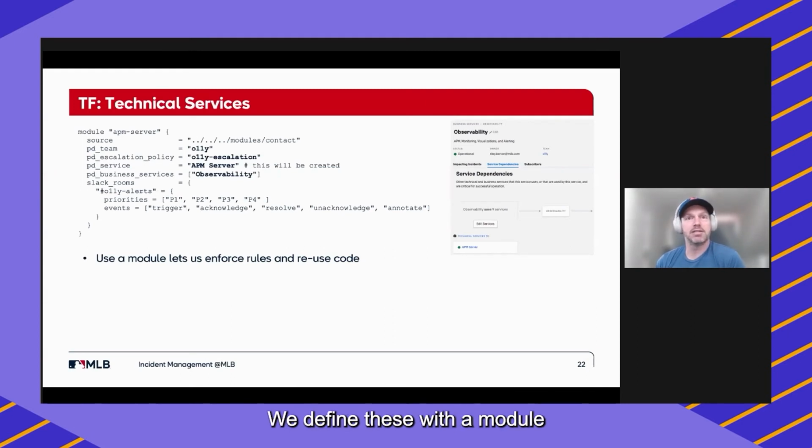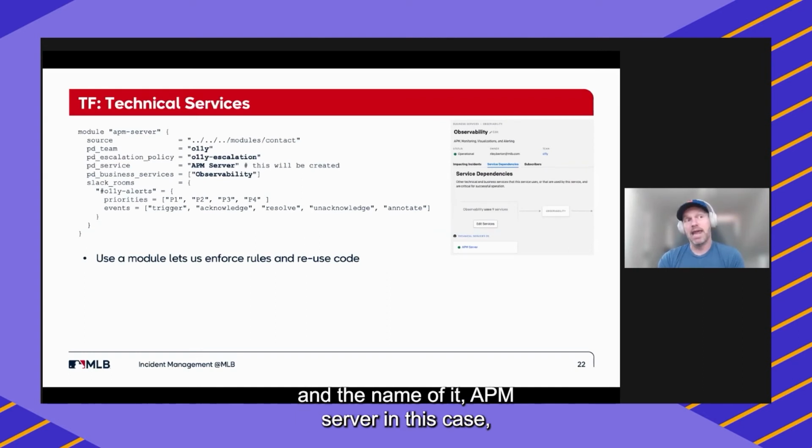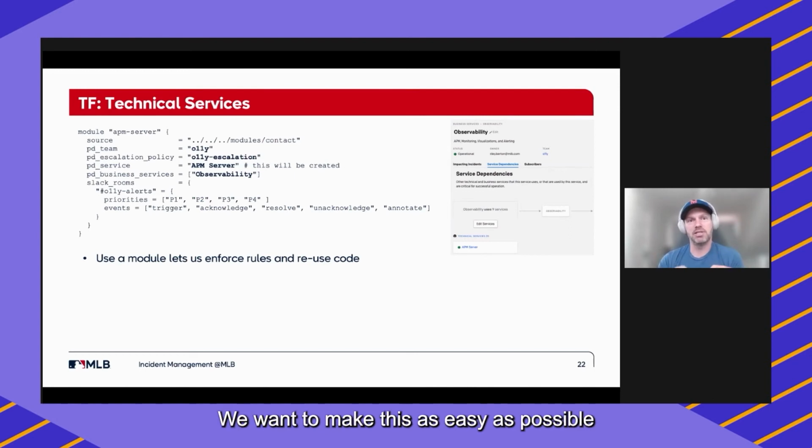We define these with a module because the definition of a technical service has all kinds of stuff that comes with it. You have not just the tie to the business service, observability in this case, and the name of it, APM server in this case, but you also have event rules that may exist with that service and other configuration about how alerting is handled for that particular service. And we want to hide this. We want to make this as easy as possible for people to define their technical services for their team, so we hide all that complicated abstraction behind a module.